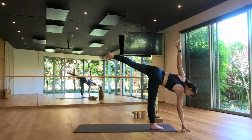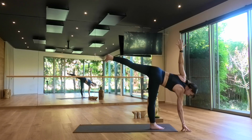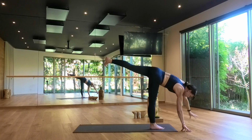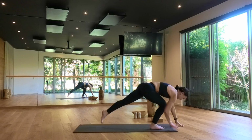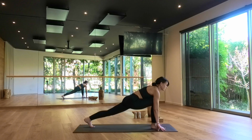Try and rotate the left shoulder head back. Hug your ribs in toward your core. Take one more breath. Exhale, release, eyes down, runner's lunge. Take a full cycle of breath here on the fingertips.